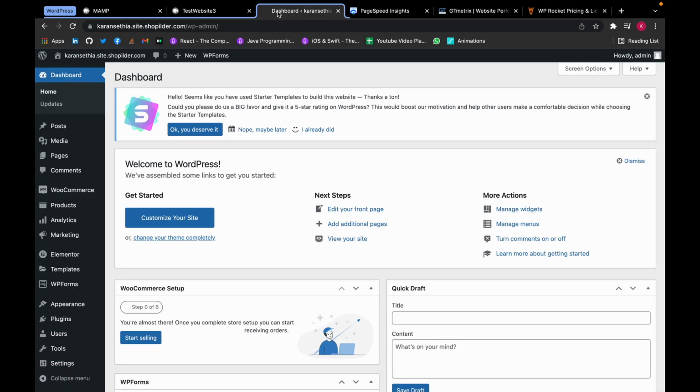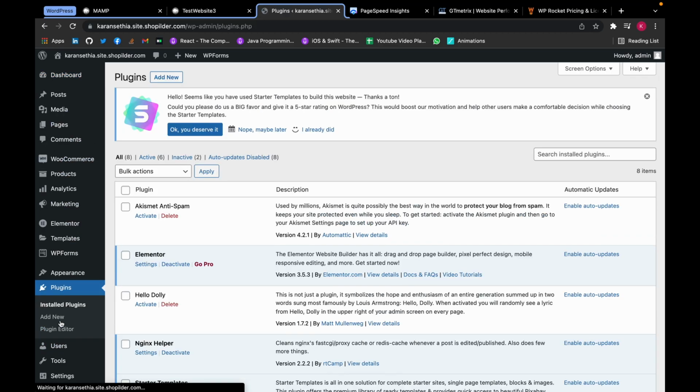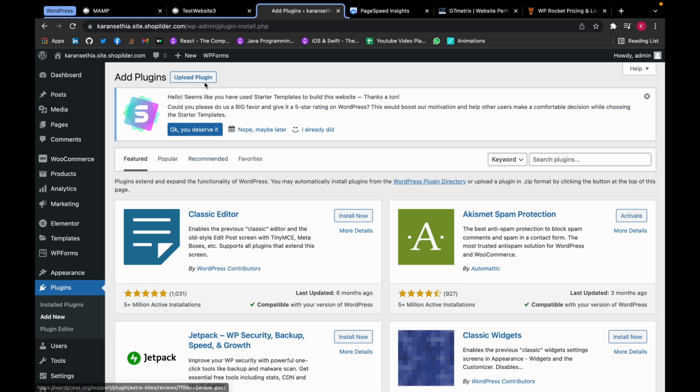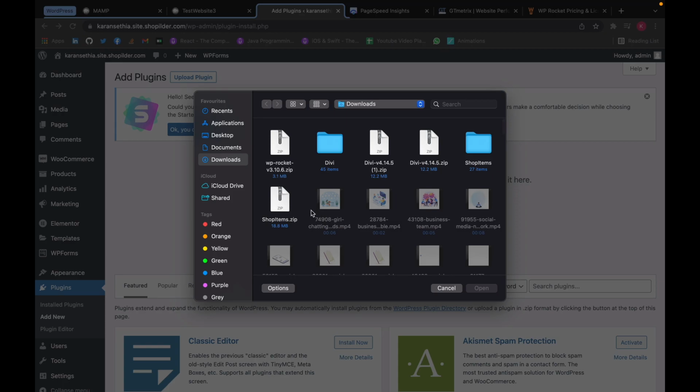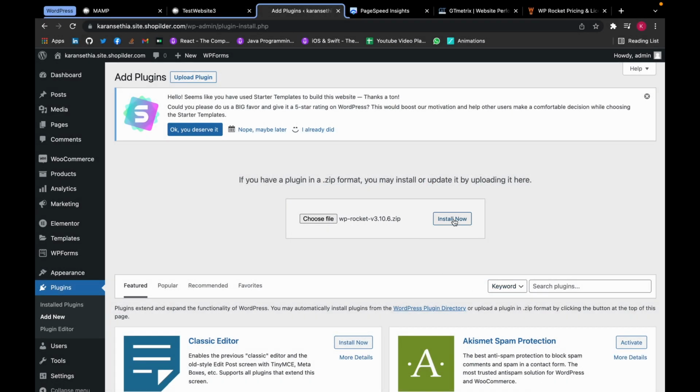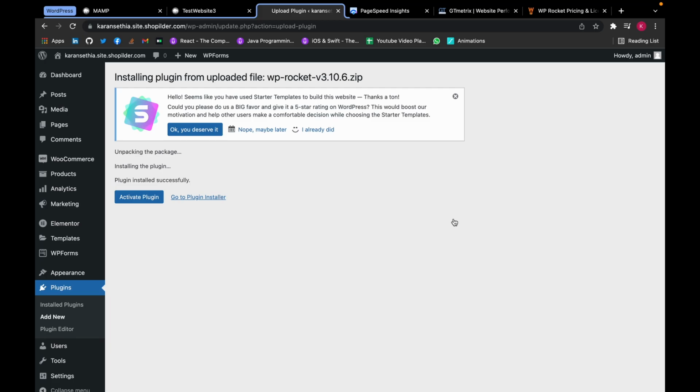Now, after you download the zip file from the website, head over to Plugins, click on Add New, and click on Upload Plugin. Choose the file and click on Install Now. Click on Activate Plugin.